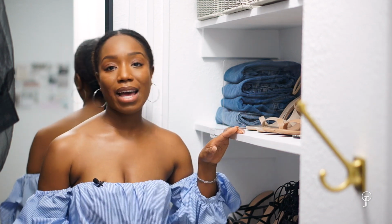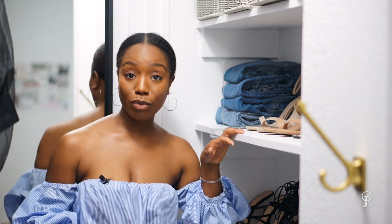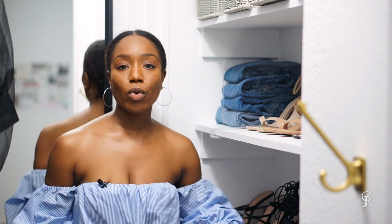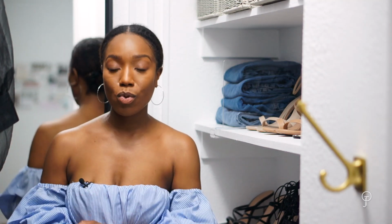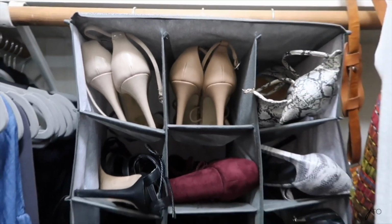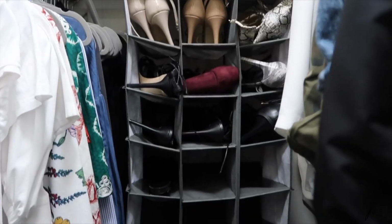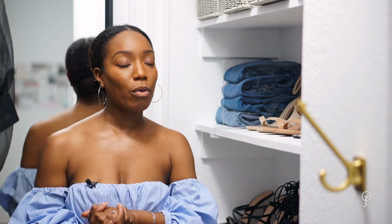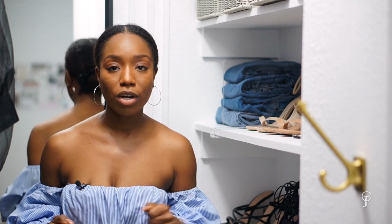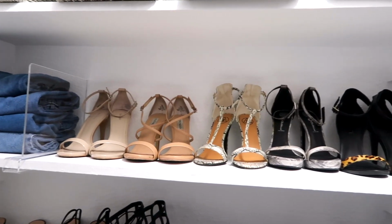So this side has floor to ceiling shelves. This is where my shoes sit. Before, my shoes used to sit in a shoe organizer on a closet rod. Even though it worked for the meantime, it wasn't practical. Because most of my shoes are heels, I would find myself playing a tug of war just to get my shoes out of the organizer. It just wasn't functional enough for me, and I had to change it.